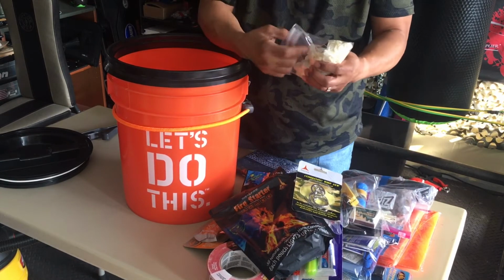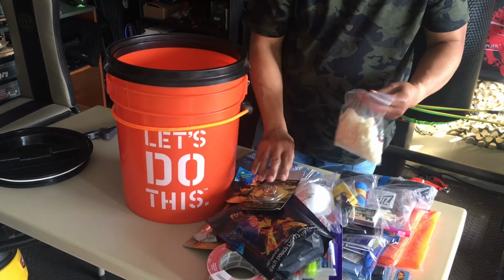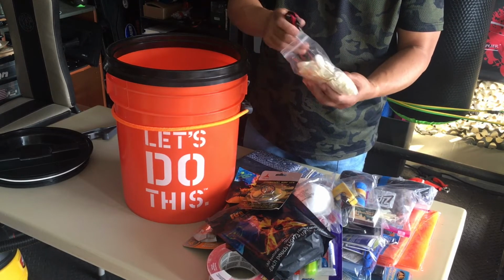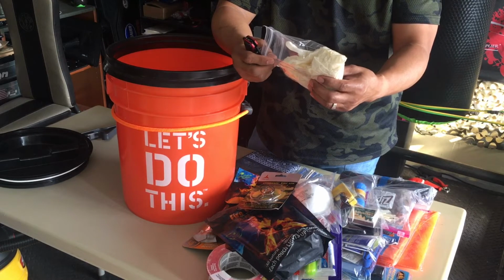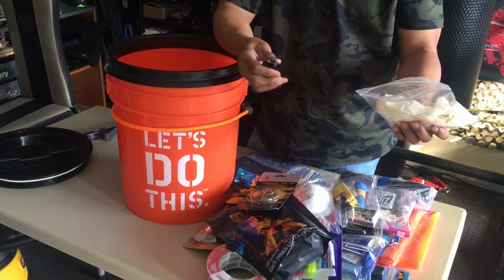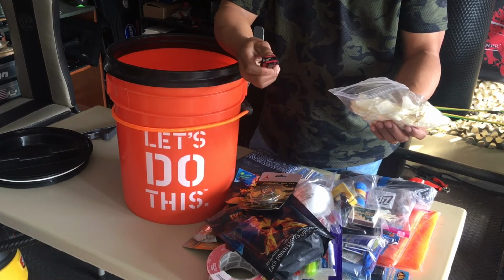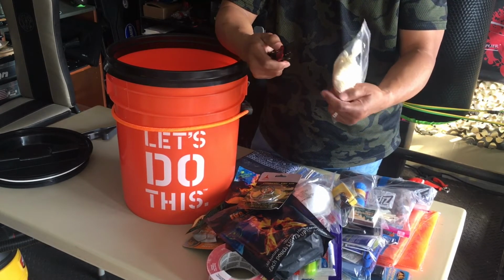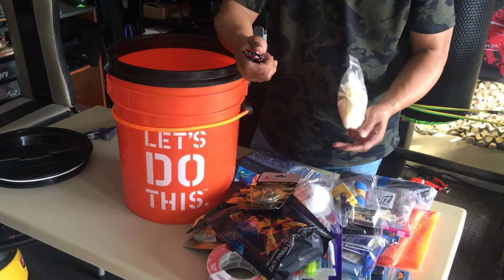And then it's also good to have gloves. If you want to grab something and you don't want your hands to get dirty, it's good to have this kind of gloves. And then I have an extra knife here that I put in my bag, so it's very nice. It's spring loaded. You can also use it to cut anything you want, and also as a self-defense tool.